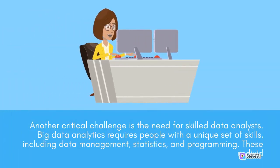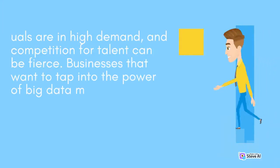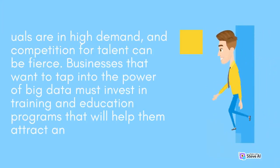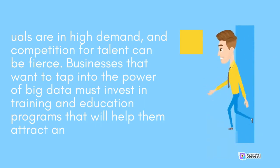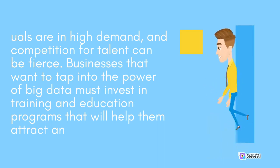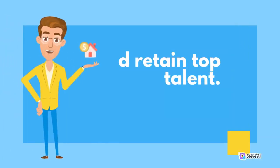Another critical challenge is the need for skilled data analysts. Big data analytics requires people with a unique set of skills, including data management, statistics, and programming. These individuals are in high demand, and competition for talent can be fierce. Businesses that want to tap into the power of big data must invest in training and education programs that will help them attract and retain top talent.